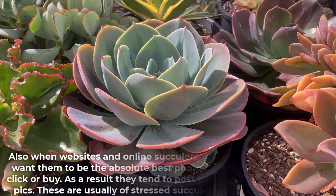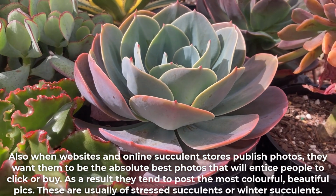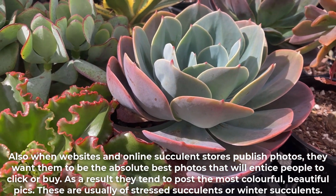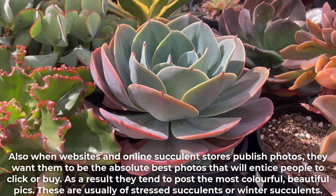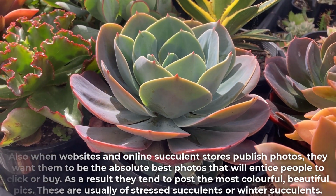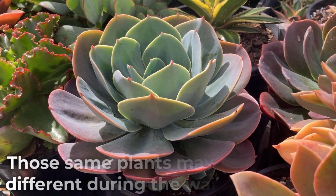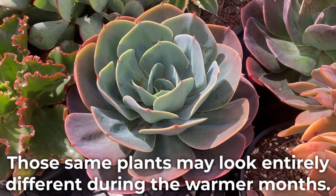Also, when websites and online succulent stores publish photos, they want them to be the absolute best photos that will entice people to click or buy. As a result, they tend to post the most colorful, beautiful pics. These are usually of stressed succulents or winter succulents. Those same plants may look entirely different during the warmer months.